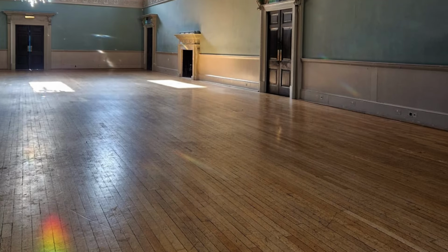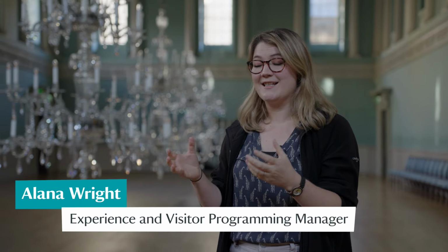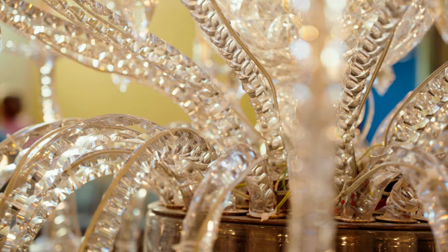Bath Assembly Room's chandeliers really are the crowning glory of this amazing building. They have been hanging and lighting these rooms for over 250 years. People such as Jane Austen, Charles Dickens, Thomas Gainsborough would have attended balls underneath these very chandeliers. You know, we talk about if walls could talk, well, if chandeliers could talk, they'd have some stories as well.